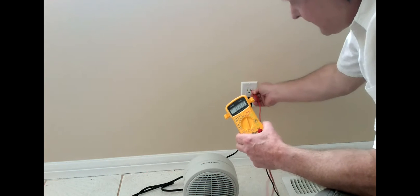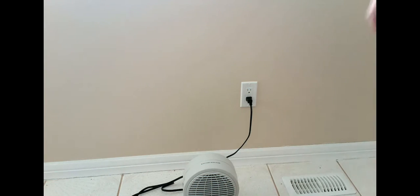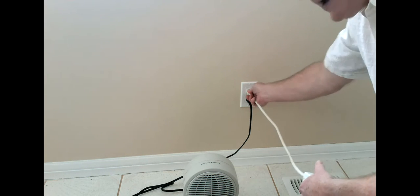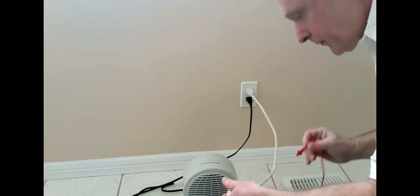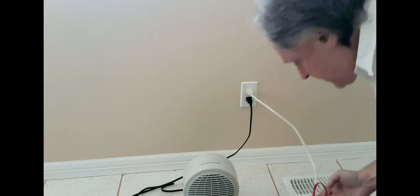Because, oh, I'm shut out by the childproof lock. I'll be right back. And the power bar. And let's look at the voltage difference.